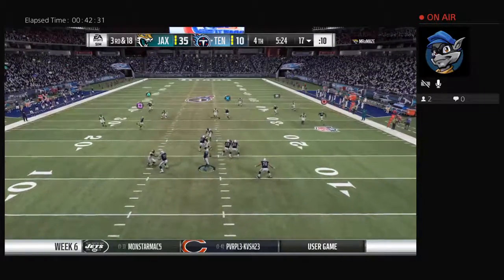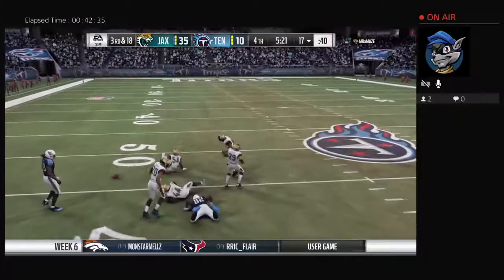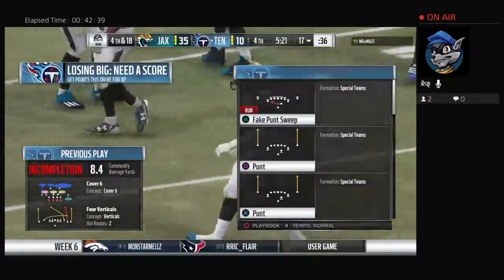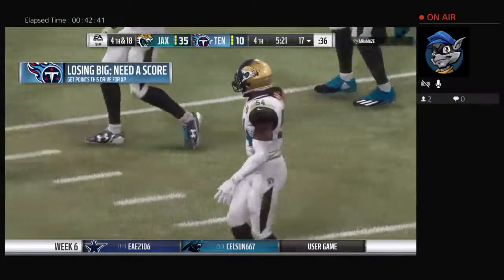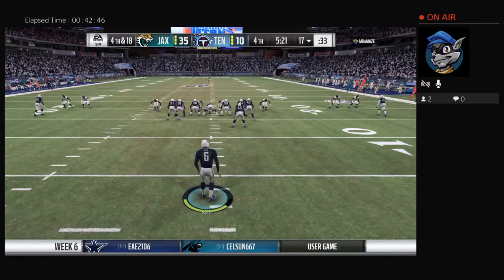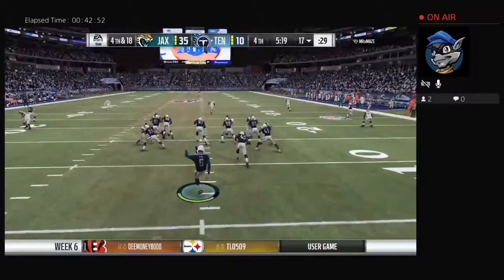3rd and long here for Mariota. It's incomplete. Took a shot, couldn't connect. Another wayward pass. You know, things started out poorly in this game, and to be frank, they just really haven't gotten much better. And all that does is embolden a secondary. They feel good about what's going on, and they just play better and better.